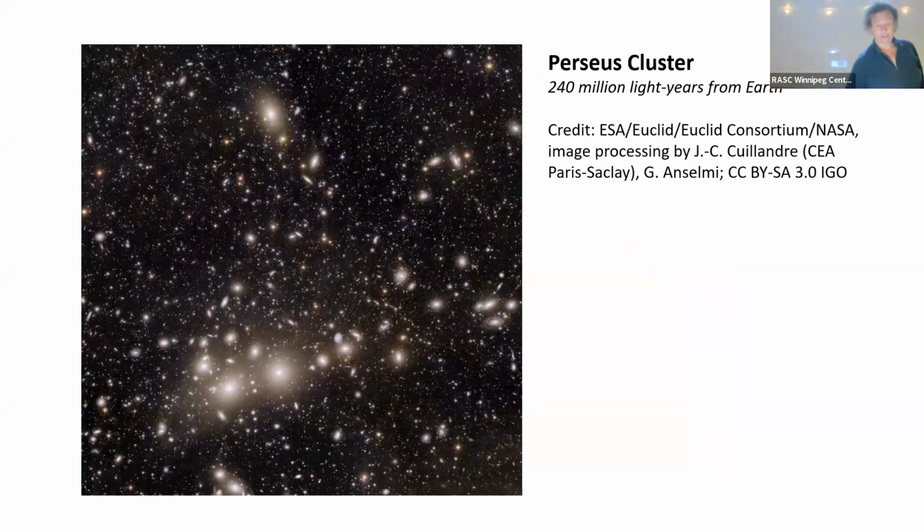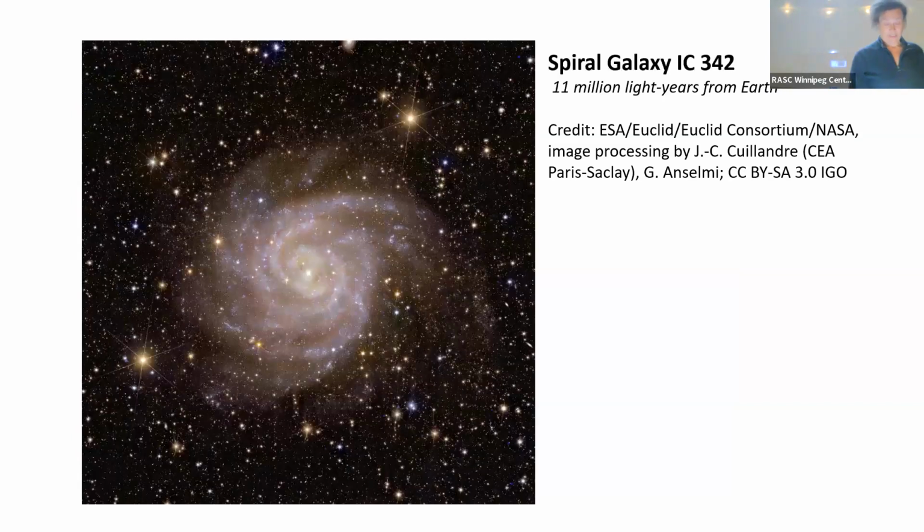Okay, so let's look at some pictures. This is the Perseus cluster, which is about 240 million light years away, taken by Euclid. These were released this week. This is spiral galaxy IC 342. I was reading up on that. The interesting thing about it is that it's hiding behind dust in the disk of our galaxy. Infrared punches through dust, so you're actually looking behind dust clouds, which you wouldn't normally see.